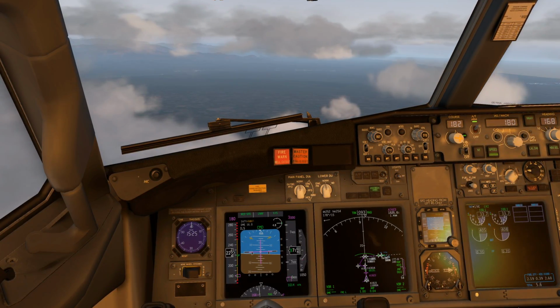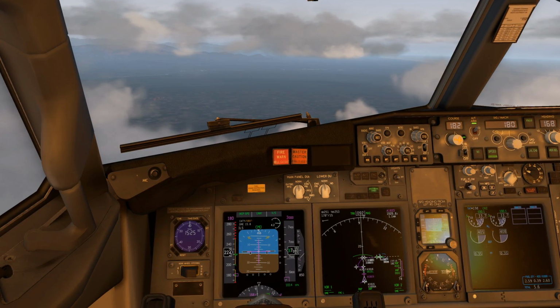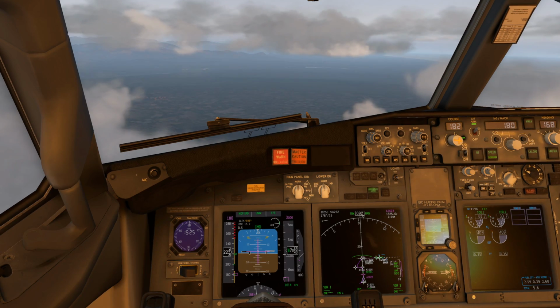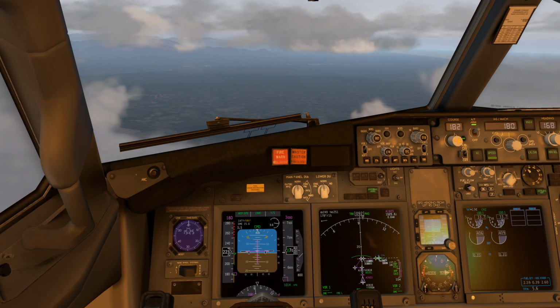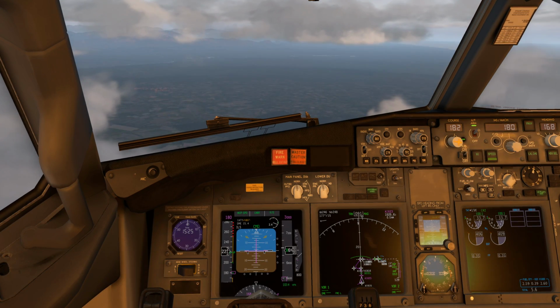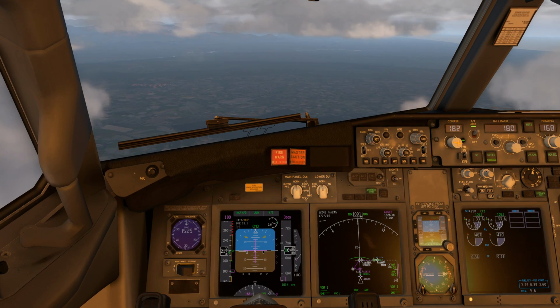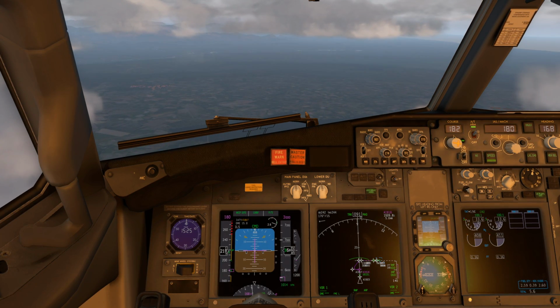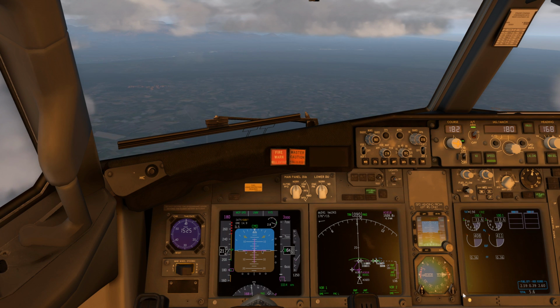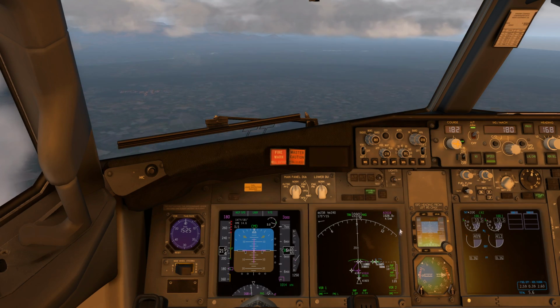Okay, so we'll lock the speed brakes out, and we'll get them back to armed. Now we'll drop our flaps 5. As we kill a bit of speed now, we make that 3,000 to intercept. 180 on the flaps 5, so it wants the 181, we're going to take the 182.